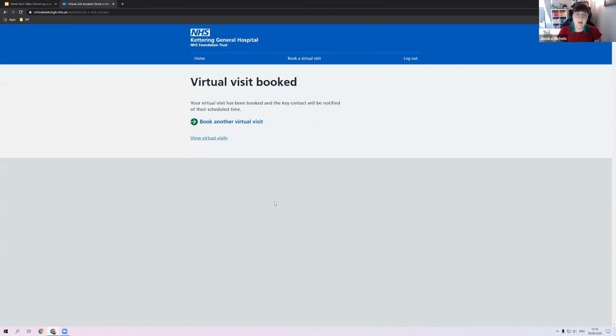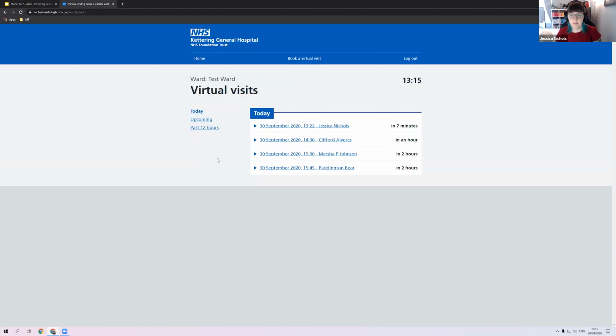After this has happened, again, as I mentioned previously, based on user feedback, we found that a flurry of these is done on wards in the morning. So based on that feedback, we built a feature to enable very quickly booking another virtual visit that skips the first few steps of that cycle that you've just seen to speed up and improve the workflow for an NHS staff member. For the sake of this demo, we're just going to view virtual visits.